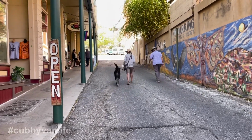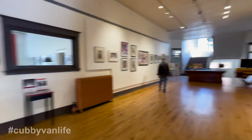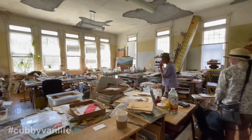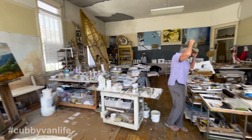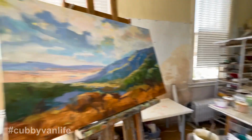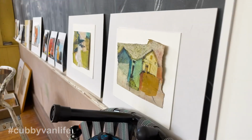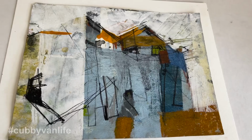So she closed the gallery and walked us over to the Central School, an old school building that contains artist studios, and she had what must have been the best studio, right? A corner studio with windows upstairs, beautiful views, beautiful light. Huge, amazing studio in an old school building, still had the blackboards on the wall. And not only was I totally awestruck by her studio, but I was awestruck by her work as well.